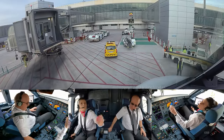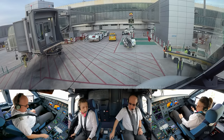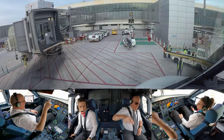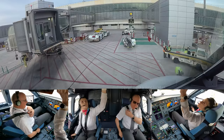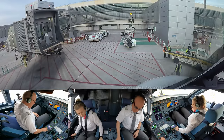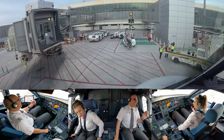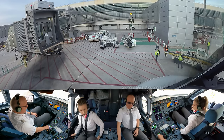So, the parking brake is set. Okay. Engine 1 is off. Beacon is off. Ryanair 2 kilo mic. The flight plan is suspended on our system. Please contact your company. Okay, thank you.